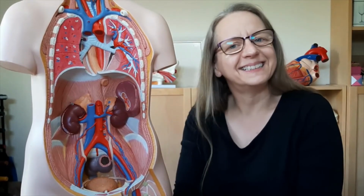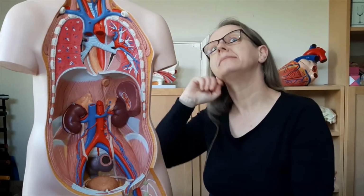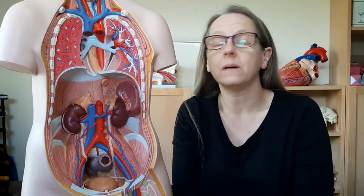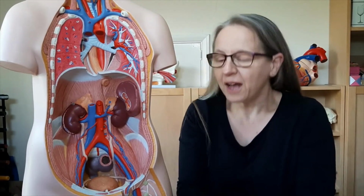And it's the rectum that sends that signal to your brain. It makes you go, oh, need to go. You stick your hand up and you go, can I go to the toilet? And your teacher says, can you wait till break time? And you, no, I need to go now. Off you go. And off you go to the toilet.